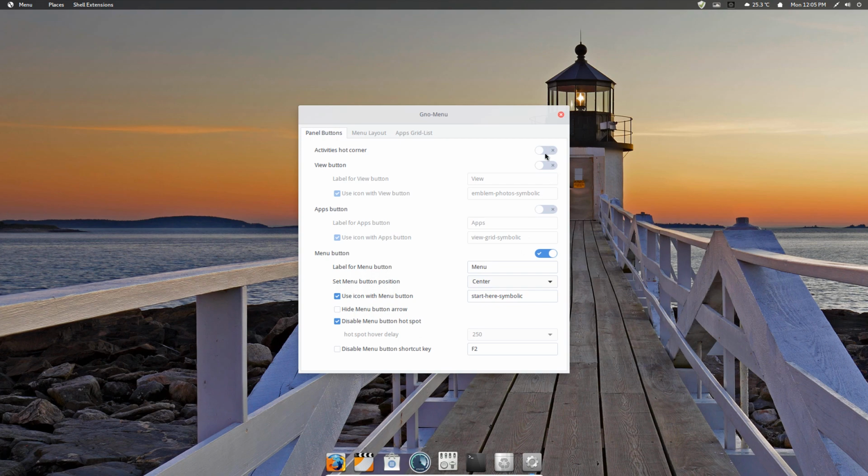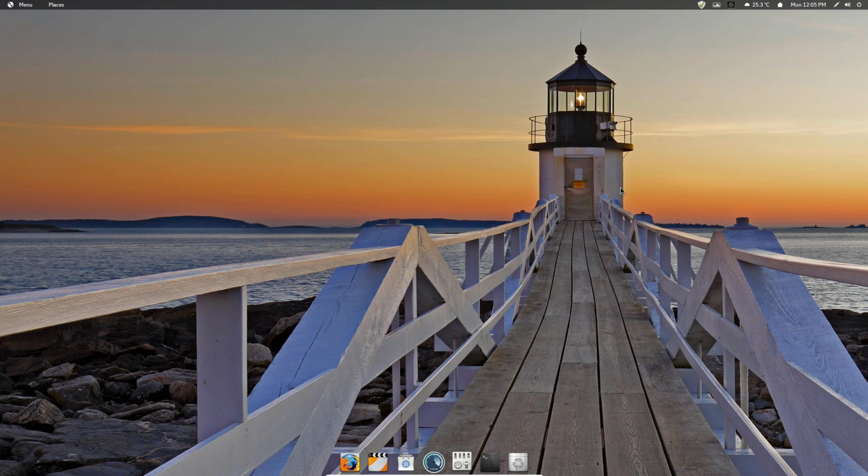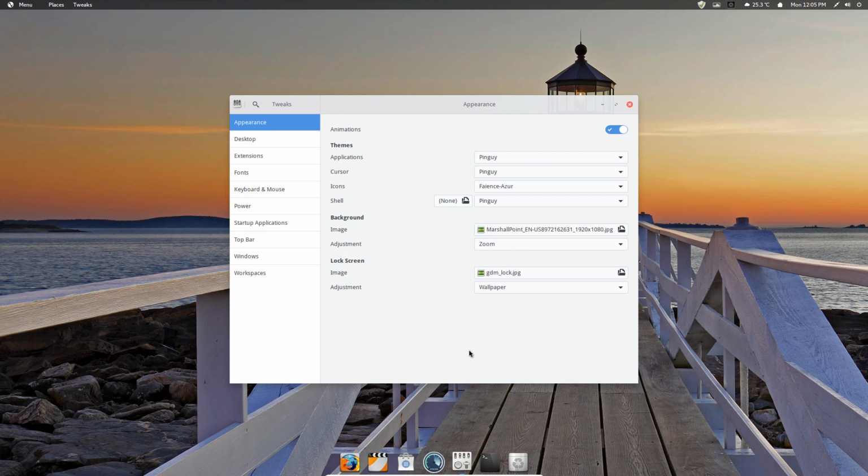We can actually activate the hot corner, but it's been modified. You can tell. This isn't GNOME stock. This has definitely been modified, most likely. So what do we see? We've seen a few things. This on the update manager. Let's go to the tweaks, which is actually system settings. Again, once again, we have themes. We can choose different themes.